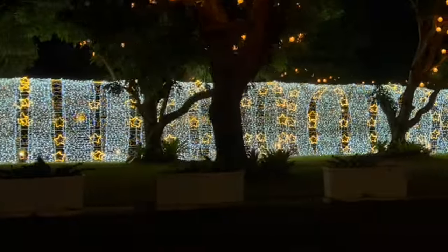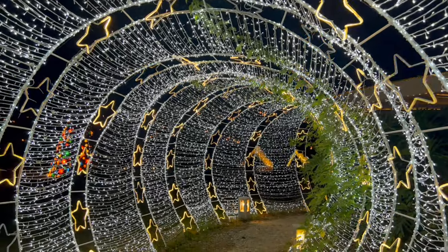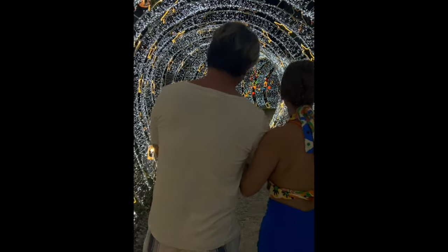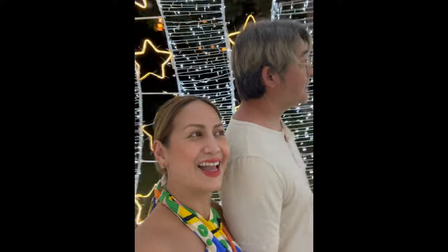Here's another famous attraction. It's their Tunnel of Lights. You kind of feel like you're in a fairy tale land and being transported somewhere when you're inside. It's kind of a long stretch, so you'll get a chance to really walk and talk and enjoy each other's presence.